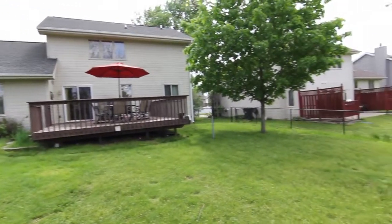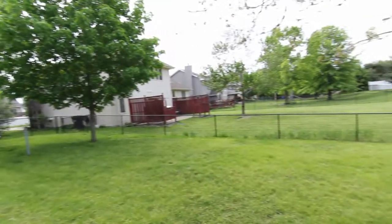Out back is a large deck overlooking a fenced backyard, the perfect space for a growing family.